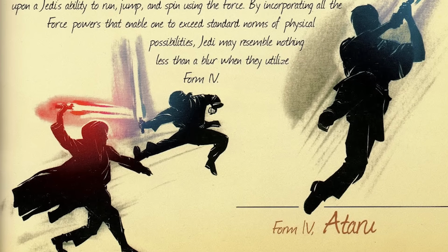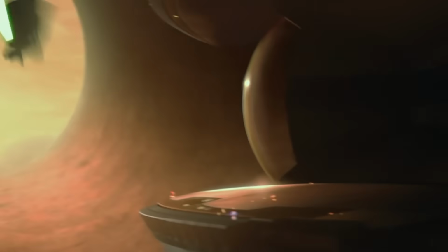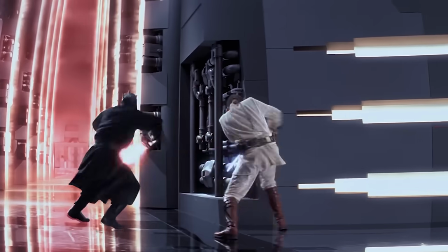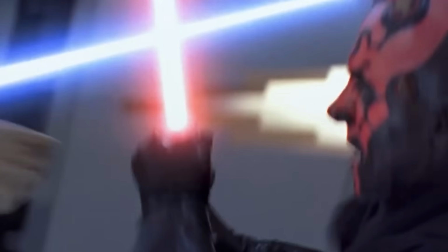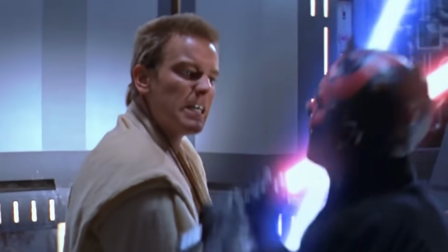Form 4, Ataru, or the Aggression form, was an acrobatic combat style that exerts a lot of energy and requires above average Force sensitivity to truly master. In contrast to Form 3, Ataru focused almost entirely on offense, its practitioners seeking to end a fight as quickly as possible, instead of outlasting their foe.